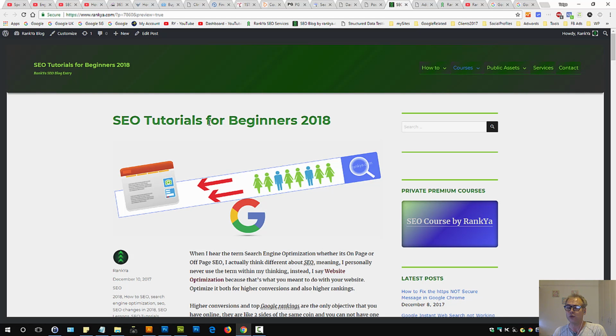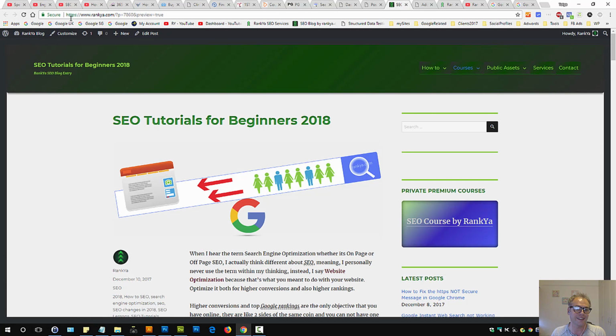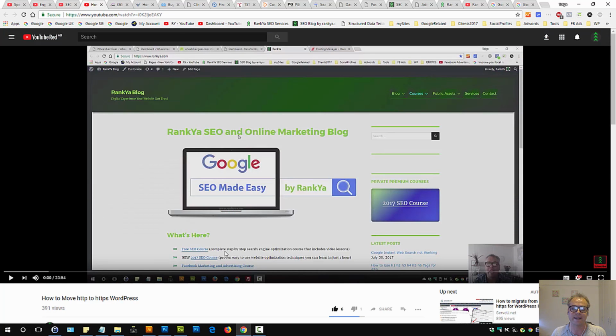Instead, in 2018, yes, there have been some changes, such as SSL is now important, especially if you're running an e-commerce store. You need your website to be running on HTTPS. Once again, the RankYa YouTube channel has the video for moving HTTP to HTTPS properly for WordPress sites. But it is a straightforward process. Most modern web hosts actually take care of this for you for a small fee. But you definitely need to consider it.